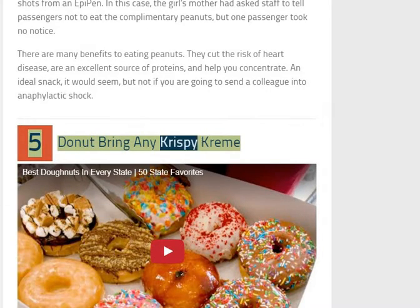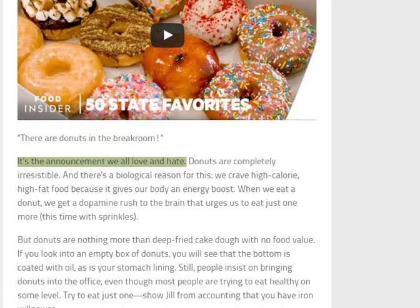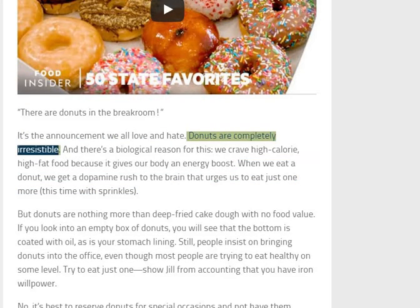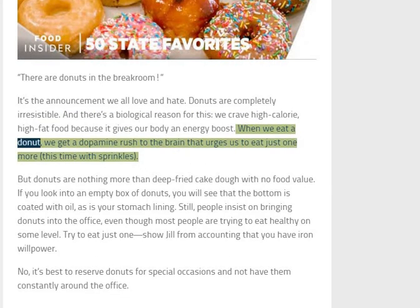5. Don't bring any Krispy Kreme. There are donuts in the break room. It's the announcement we all love and hate. Donuts are completely irresistible. And there's a biological reason for this: we crave high-calorie, high-fat food because it gives our body an energy boost. When we eat a donut, we get a dopamine rush to the brain that urges us to eat just one more, this time with sprinkles.